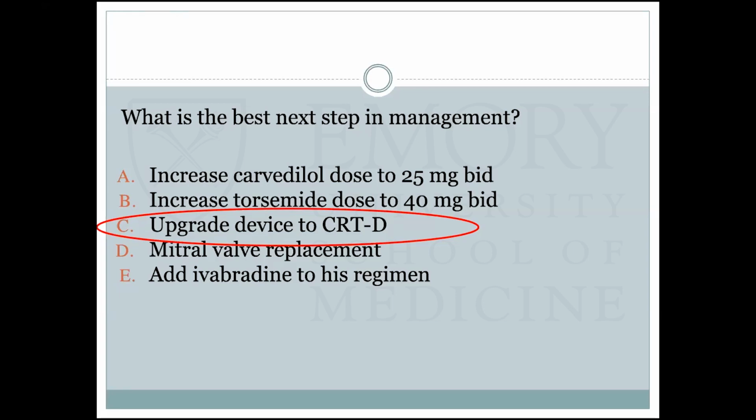I did my board recertification 2 years ago. I got asked this question in some form or fashion, like 3 different ways. That if a patient has a left bundle and heart failure that's not doing well despite optimal medical therapy, by all means, please upgrade him to CRT-D.